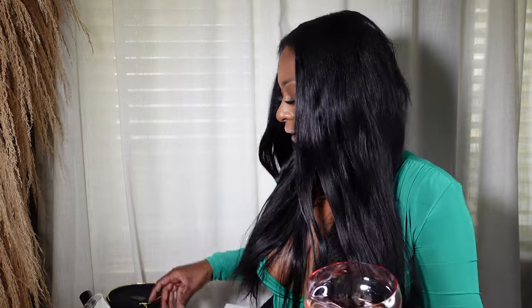Hey dolls, and can we talk about this hair? This hair is the Goo Goo, but it's not the tape-ins this time. This time these are the Goo Goo clip-ins. Your girl is rocking clip-ins today, and I'm absolutely obsessed. This is a bust down 20. Let me see what they sent me, girl.